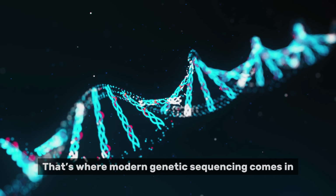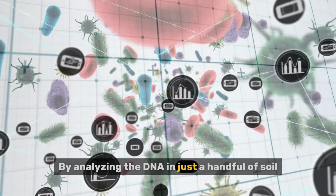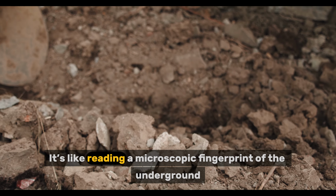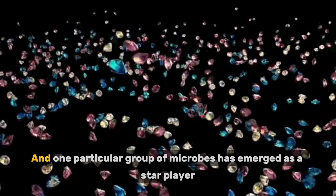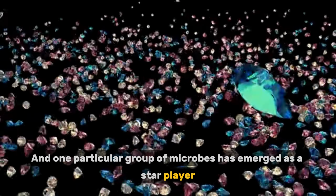That's where modern genetic sequencing comes in. By analyzing the DNA in just a handful of soil, scientists can now map entire microbial ecosystems. It's like reading a microscopic fingerprint of the underground geology without digging a single hole. And one particular group of microbes has emerged as a star player.